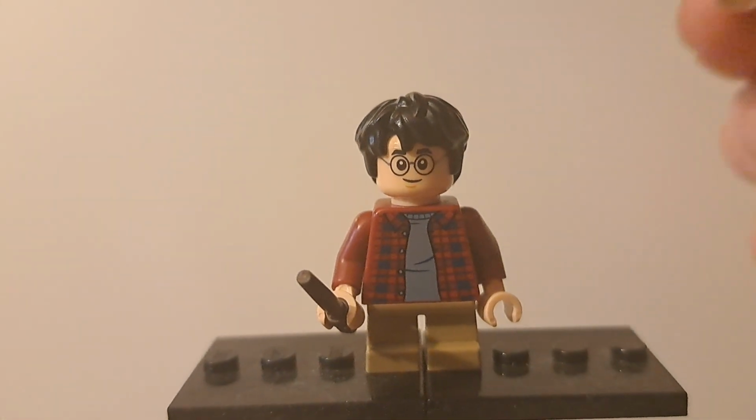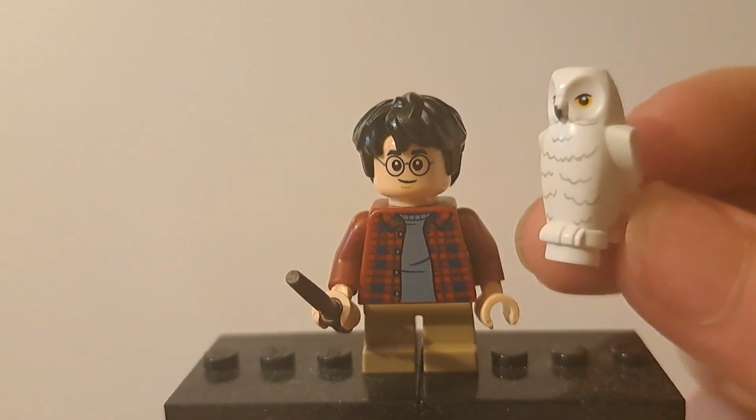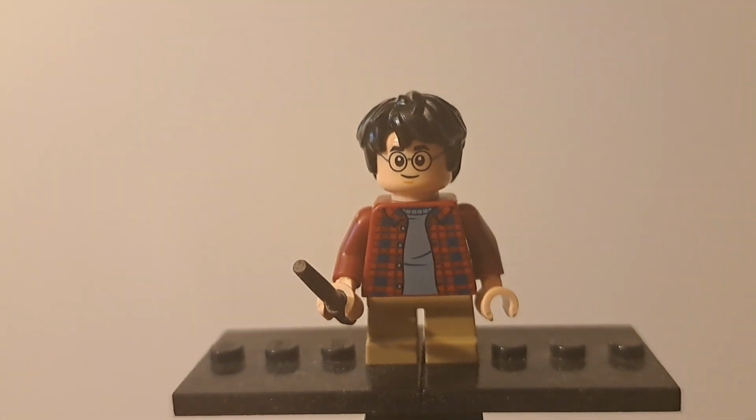And obviously, much like with Ron, you get Harry's pet, Hedwig, the snowy owl. Which, this mold has actually been used ever since 2010, which is actually kind of cool as well. And I see that it's still a mainstay in Harry Potter.